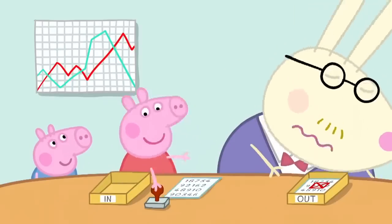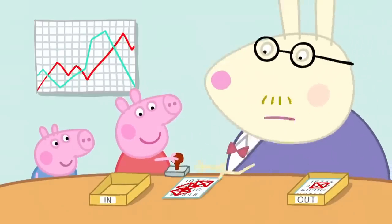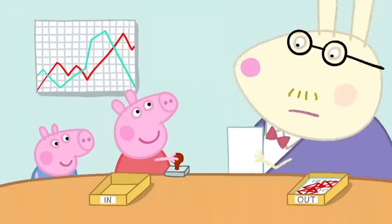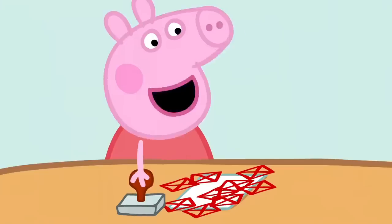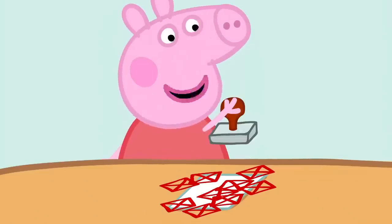Here's some paper. Maybe we should use some blank paper. Here you are. Peppa likes stamping with rubber stamps. I like doing Mr. Rabbit's job.